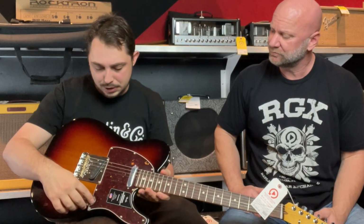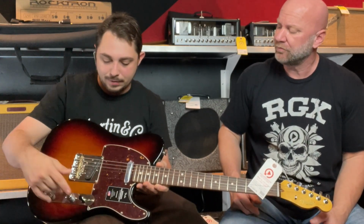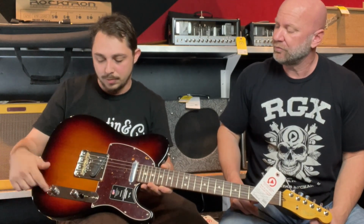You have a three-position switch, so really simple. It's one of the most simple guitars. If we're up here, it's this pickup, the middle is both pickups, and here is this pickup. Then we have a volume and a tone, and that is it. That's pretty cut and dry for the Telly style. With other brands that make the Telly style, it's pretty much the same across the board.